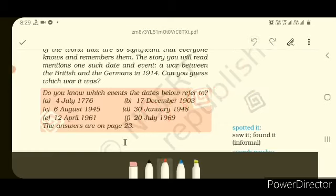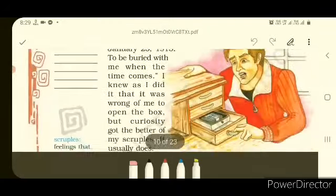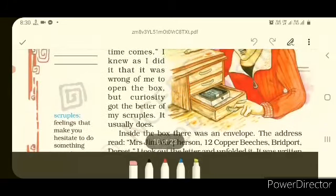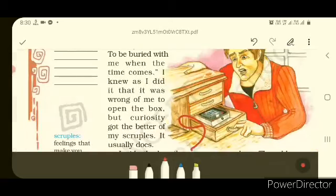So this is what had happened in the previous session, as I have explained, and I'm sure most of you understood it. I also told you to go through and study once again on your own for clarity of thought. So these are the things we have completed. Here is the person who bought the roll top desk, and this is the black box which we were talking about. It contains a letter written by Jim McPherson to whom? Connie, is it?